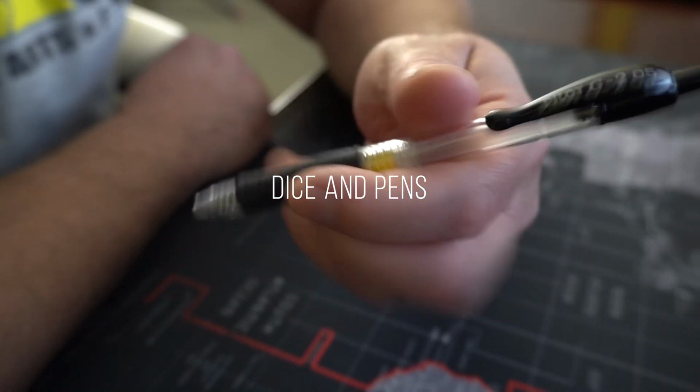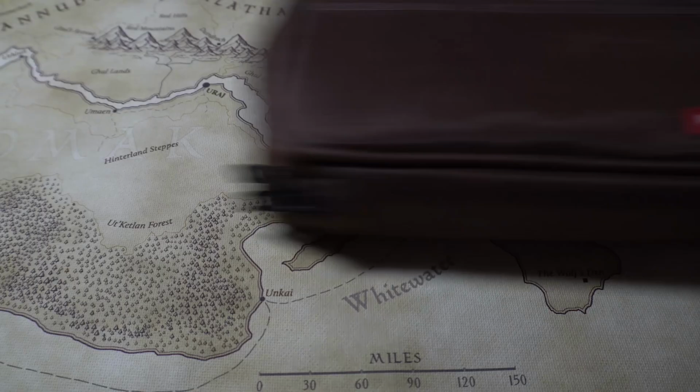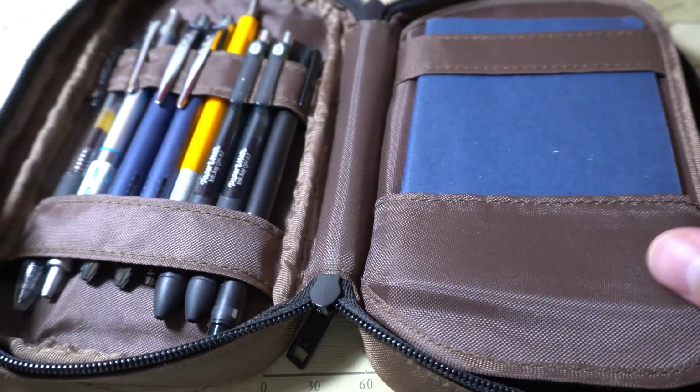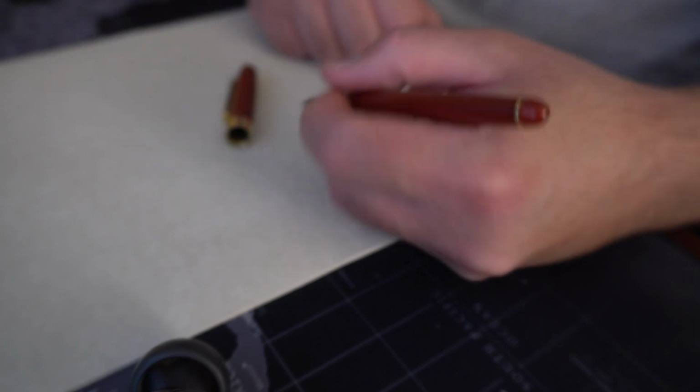As to dice and pens, I've got boxes and bins of pencils, pens, and markers, but I keep my go-tos in this pencil case here. It keeps all I need in the right place. I am a bit obsessive about my pens and such. I'm not saying that I've got loads of Mont Blancs, but to me, spending hundreds of dollars on a freaking pen isn't ridiculous. I'm that guy.